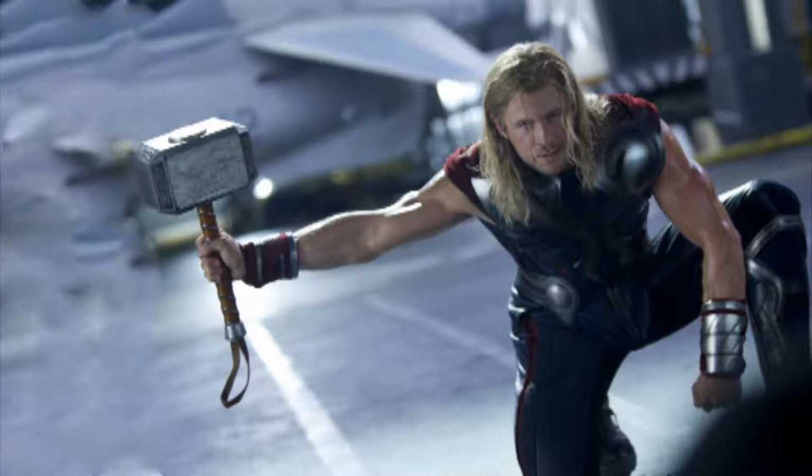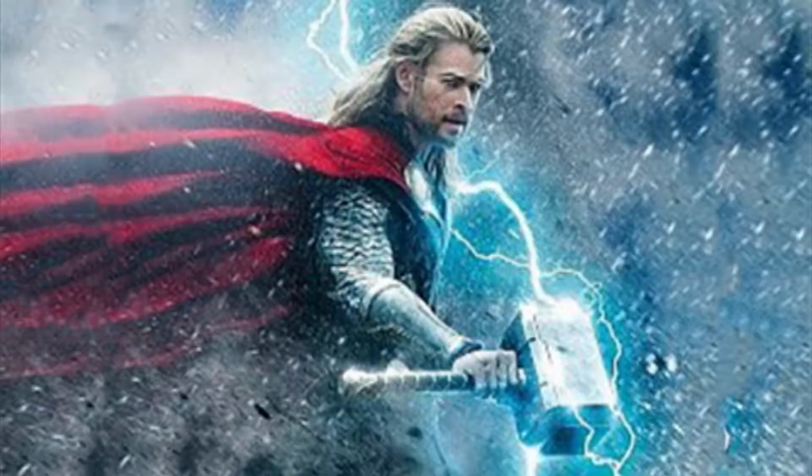So, Mjolnir, Thor's mighty hammer that gives him the ability to fly, increased human strength, and also gives him the ability to use lightning. But for this historical medieval setting, we're going to remove these powers so that Mjolnir is just a base hammer. This includes the worthiness aspect.